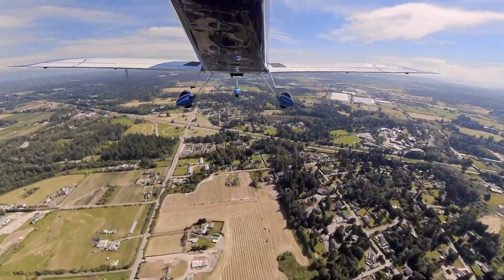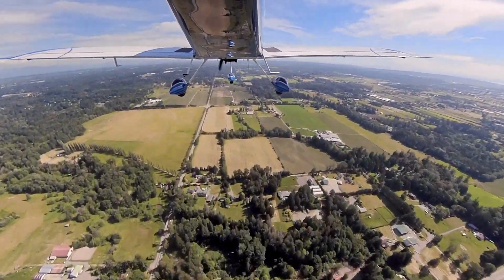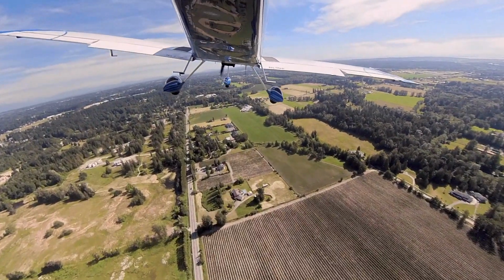Something ahead. Uniform November Bravo, tower, clear to land runway 25. Clear to land on 25, Uniform November Bravo. First notch, a little fast for first, but I want to slow.